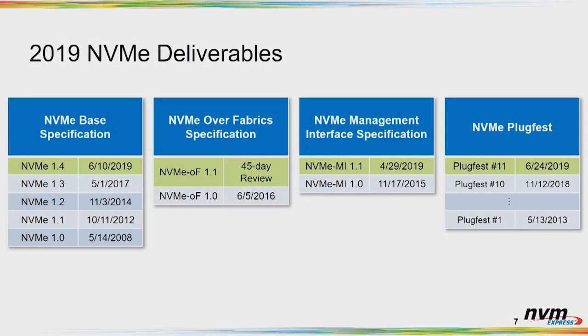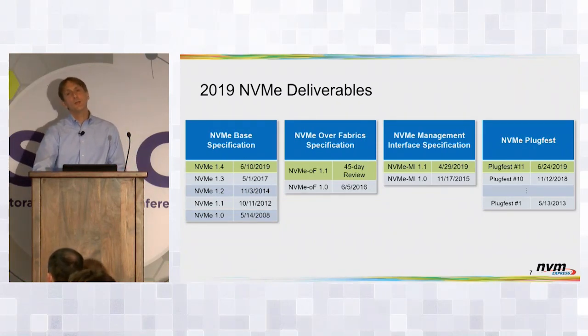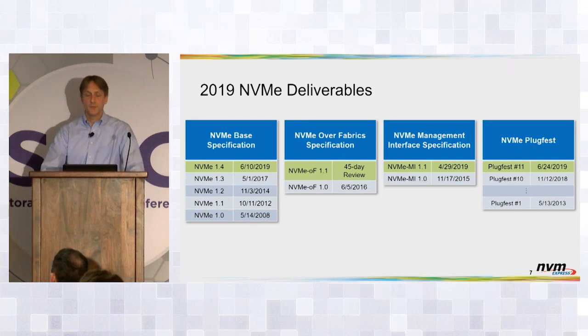This year, we released the NVMe Management Interface 1.1 specification in April. We released the NVMe 1.4 specification in June, and we're on track to deliver the NVMe over Fabrics 1.1 specification later this year. Where we're at is we've completed 45-day review. We've gotten some comments. None of them are technical. We need to integrate that and ratify it, but basically, NVMe over Fabrics should be ratified shortly. So this year, we have 3 new specifications. We've never had 3 specifications come out in the same year, so that's a real accomplishment for the organization.